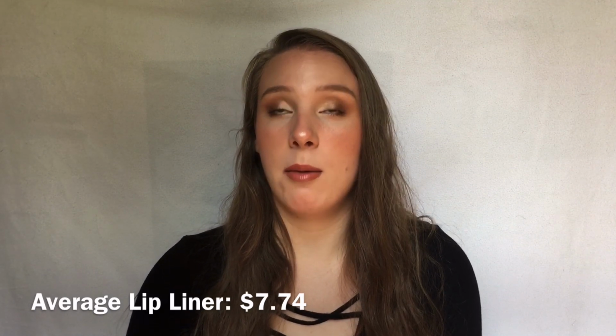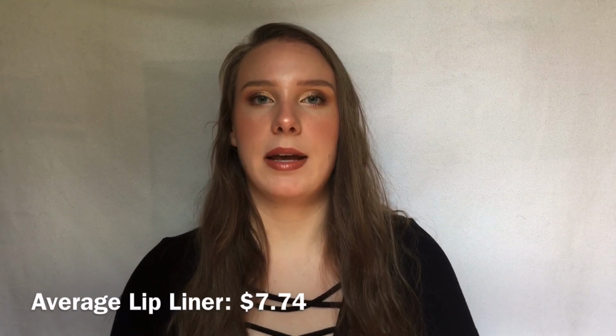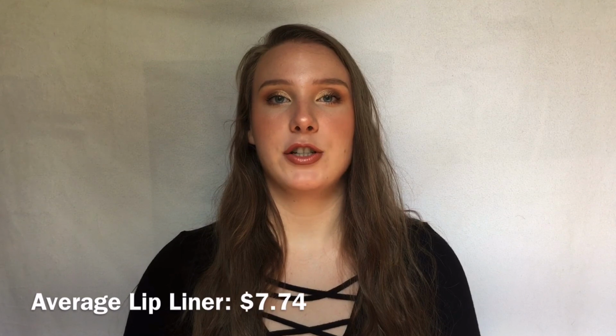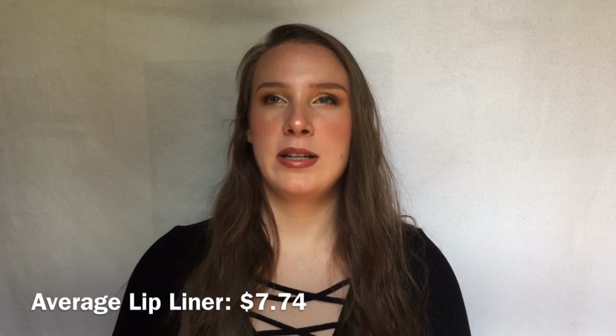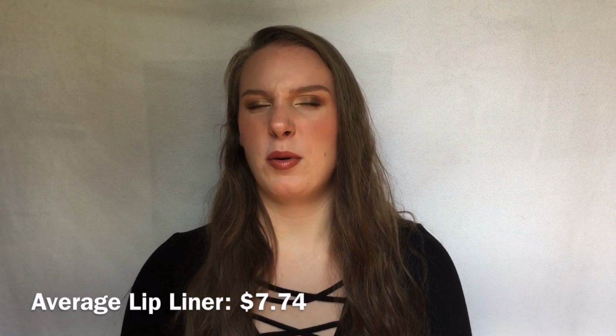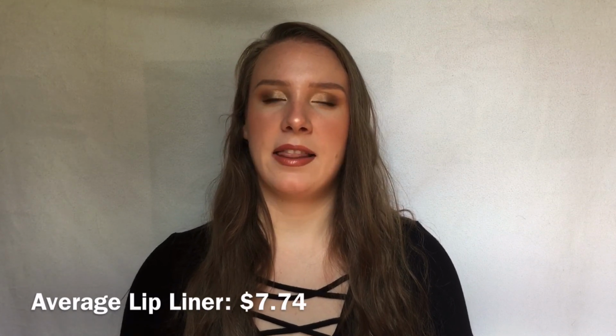I do have a couple from Bite Beauty that I got on sale. I didn't pay full price, but the Wet n Wild ones average it out to a better drugstore price. And we tend not to get lip liners in BoxyCharm, so I think there might be one or two, but not really. I don't really have any high-end lip liners, so I'm definitely not surprised at that average price.